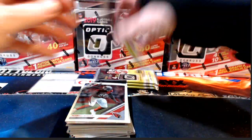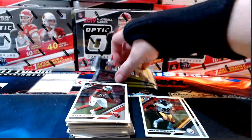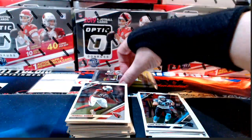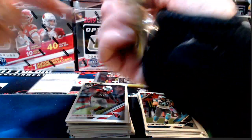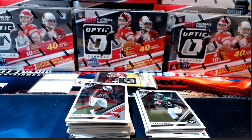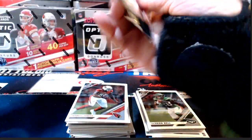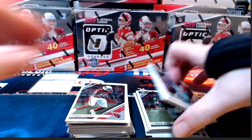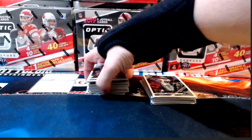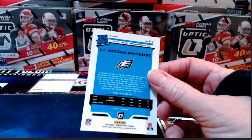But that having been said, I am glad that they made this product available to distributors for us this year, because there's never as much Optic as you want to begin with, and I like the fact that there's unique parallels. So even if they're not numbered, like when you pull in the autographs in the bronze parallel, even if it's not a numbered parallel, you still know there's not going to be as much of that as there are of the regular autographs. At least I don't think there will be.